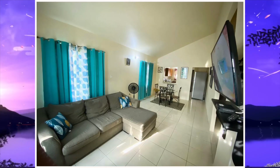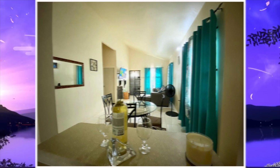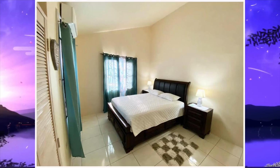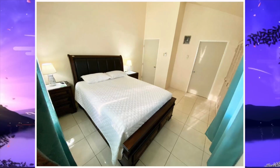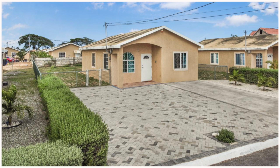First, we have the living and dining area. And next we have the kitchen. We then move right along to the bedroom. This house has 2 bedrooms, however only 1 is being shown. Followed by that is the bathroom. Out of 2 bathrooms, we only have 1 being shown. That will be the end for house number 2.